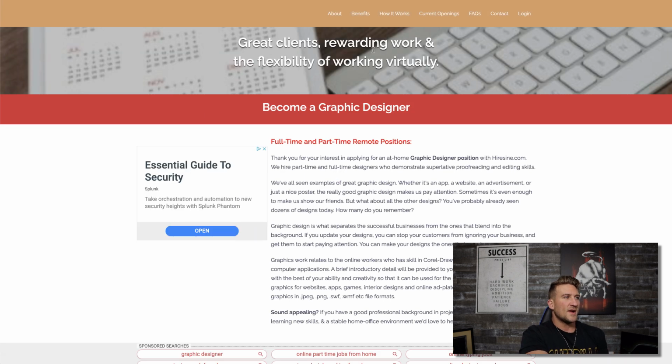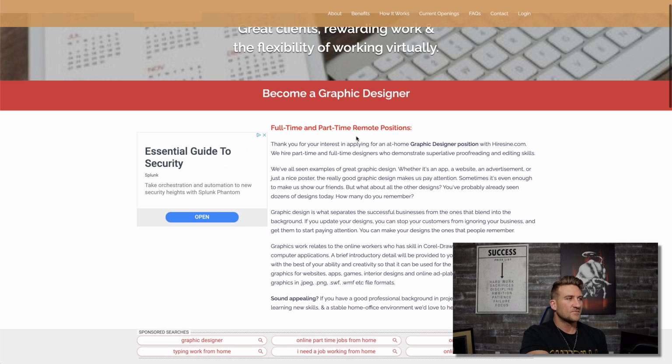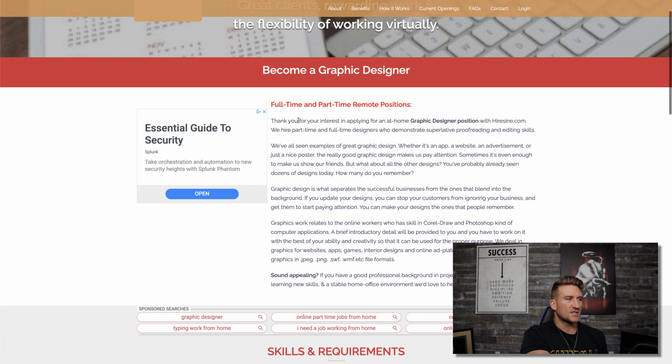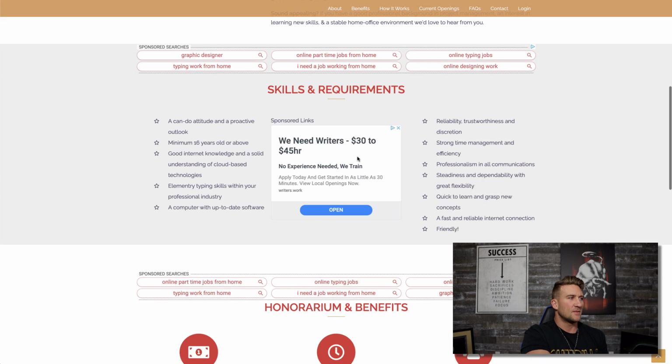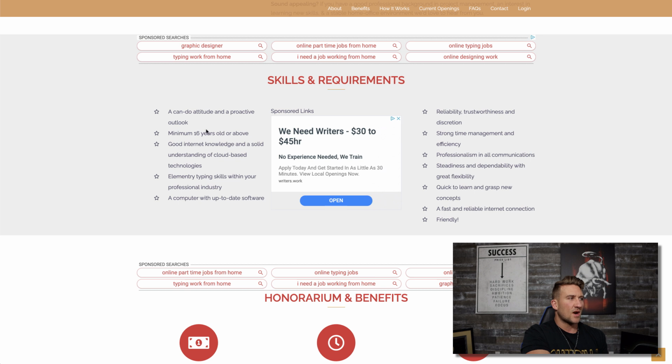And you can see right here, great clients, rewarding work, and the flexibility of working virtually. Become a graphic designer. So full-time and part-time remote positions. And it has a bunch of information about it. If you're interested, scroll down a little bit. Skills and requirements. Important right here, you must be 16 years of age to do this. A can-do attitude, that is what it is.